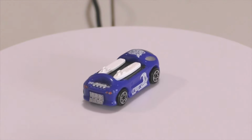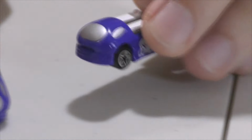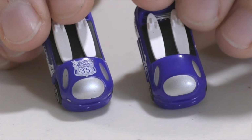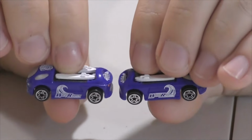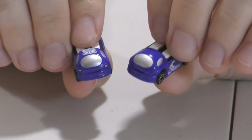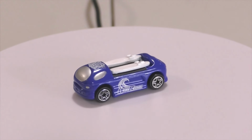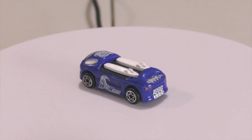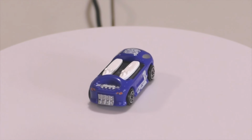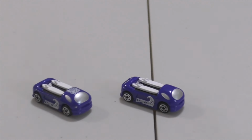As you can see, it says the Highway 35 logo there on the roof, and then this is the generic mainline version, and that logo is gone. It does have the Wave Rippers logo on the side though, but you'll notice the basic one doesn't have headlight or taillight details. It's got a black bed, white surfboards, and of course the engine part in the back is like gray, silver, and it's got silver windows. Isn't the engine part in the back part of the base?